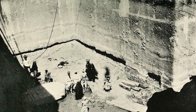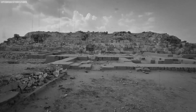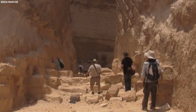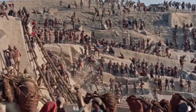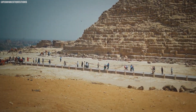However, Barsanti found himself disappointed with the pyramid. It was incomplete, crumbling, and, unlike other sites, had no artifacts to uncover. Like many Egyptologists before him, Barsanti concluded that the pyramid was likely abandoned when the king who ordered its construction died. Feeling let down, he started his journey back to Giza.